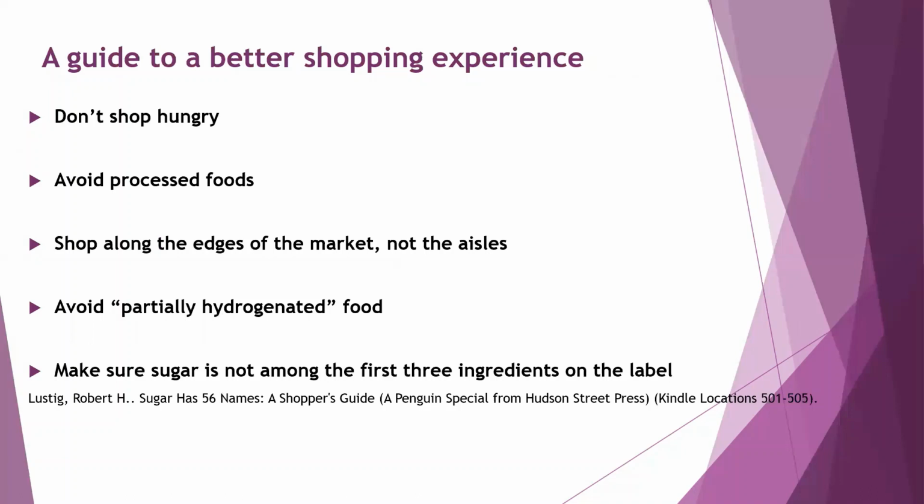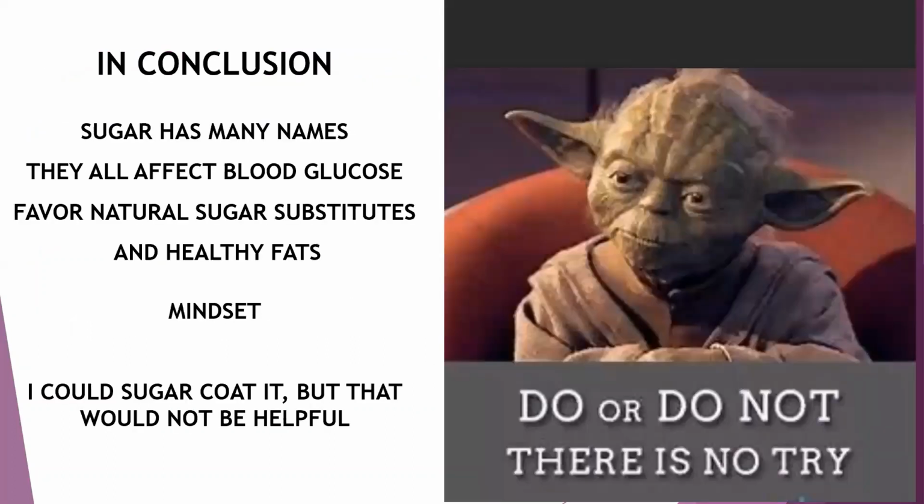So I'm going to leave you with a few tips for a better shopping experience. Don't shop hungry, or stressed for that matter. Avoid processed foods. Shop along the edges of the market, not along the aisles. Avoid foods that have partially hydrogenated in the ingredient list. And make sure sugar is not among the first 3 ingredients on the label. So in conclusion, sugar has many names. They all affect blood glucose, favor natural sugar substitutes and healthy fats.